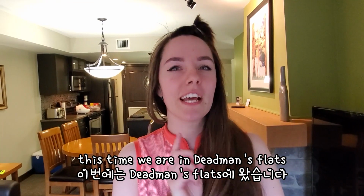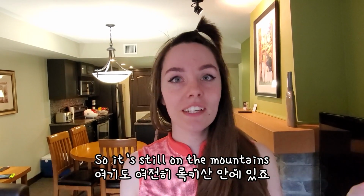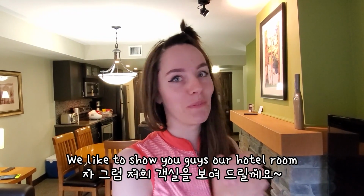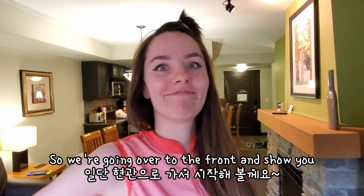Yay! And this time we're in Dead Man's Flats. It sounds like a really bad name, but it's a little town outside of Canmore, so it's still in the mountains. And we would like to show you guys our hotel room that we got today. It's really cute. So we're just gonna go over to the front door and we'll show you.